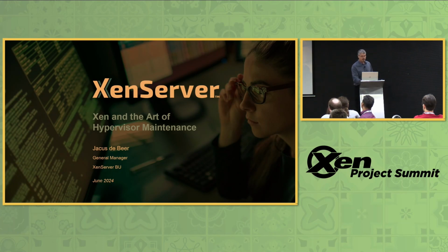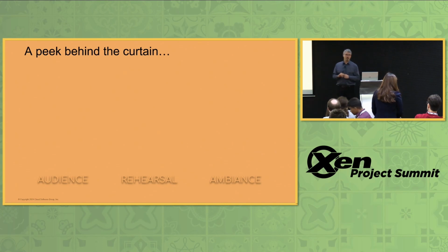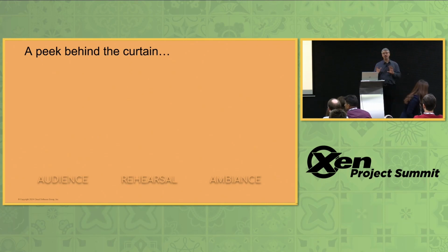Behind the scenes, right. I want to give you a little bit of a peek behind the curtain. What does that mean? Well, I want to show you a little bit what it takes. We all know about Xen, the Xen Project, the Xen Hypervisor. And I often get people telling me, oh, you just repackaged the Xen Project. Well, in fact, there's quite a lot that goes on to make the Xen Project into something that an air traffic controller can actually use and trust.